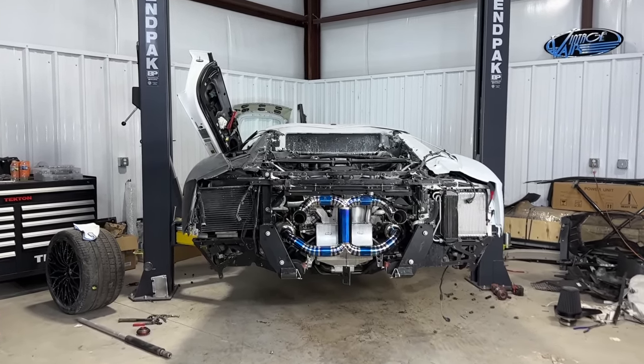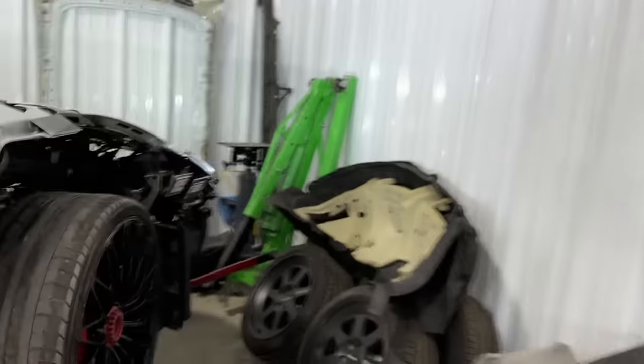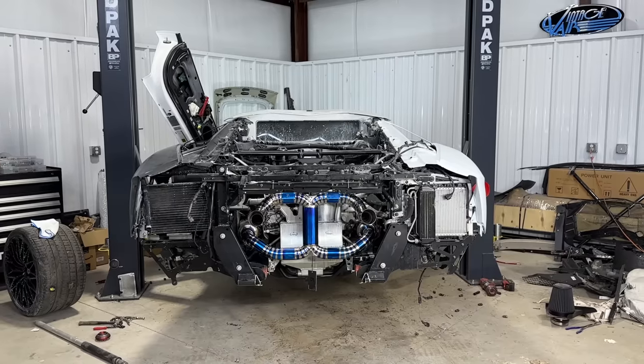Oh no, not a dead battery. Battery died. I think I got a booster box over here. It's playing games with us.